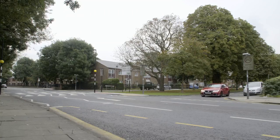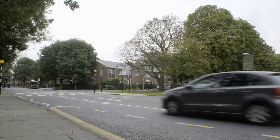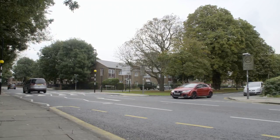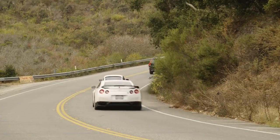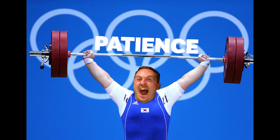Patience. Patience behind the wheel is crucial. It's something we all struggle with, but patience isn't just about keeping a lid on road rage. The next time you're about to pull out in front of a car, take a second look back. Perhaps you have just enough space to make the turn, but if there's little to no traffic behind, why not wait a few more seconds for the car to pass? Once you start driving in a more laid-back manner, you quickly realize just how many risky situations can be completely avoided simply by exercising a little bit of patience.